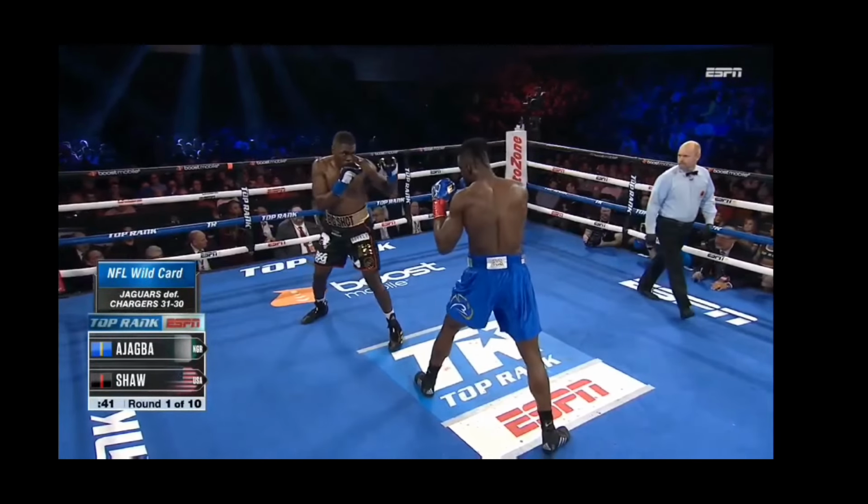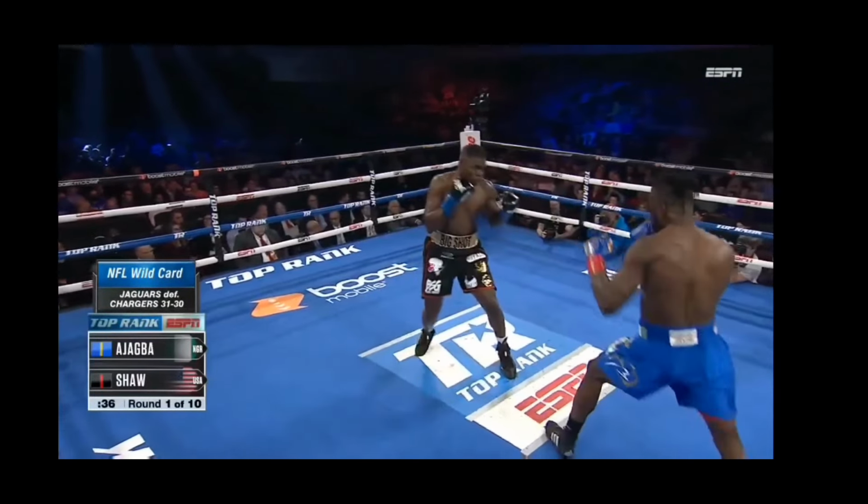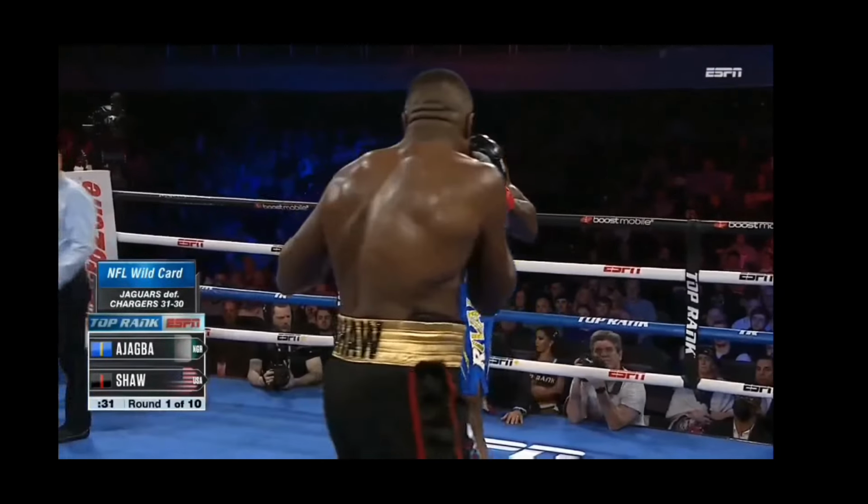Shaw inching forward for a moment. But you see the adjustment right away. You see Shaw bring that lead hand, that backhand forward, open it up a tad bit to catch the jab, to parry the jab of Ajagba.